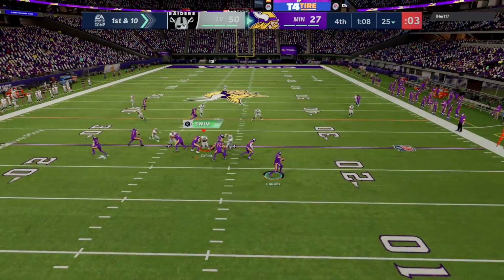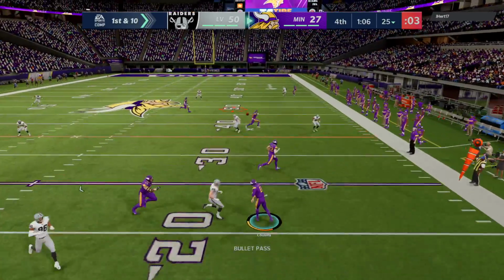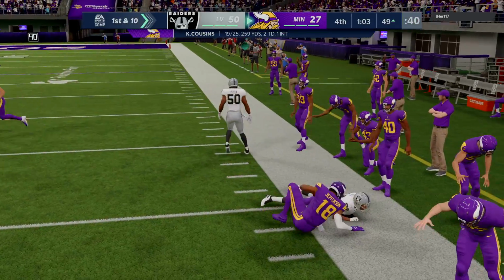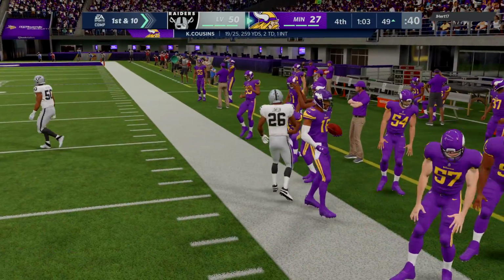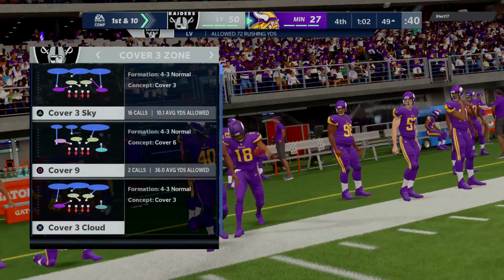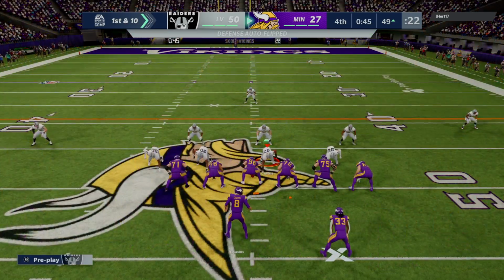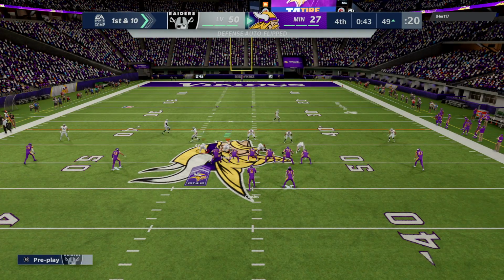Play fake. Cousins rolling to his right. This one brought in by Jefferson. And he'll be taken down, but not before they work it across midfield. A good pickup there, 26 yards. 1st and 10 at the 49-yard line.